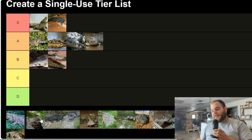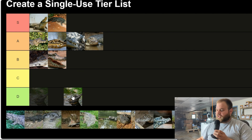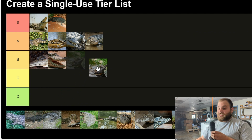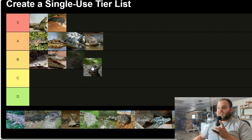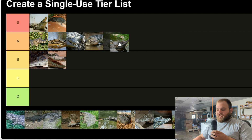Alright, Mecistops cataphractus. No, not Mecistops cataphractus. Tomistoma schlegelii. Sorry. The false gharial, or the Sunda gharial. I actually did a whole video about these guys and how they're actually probably a true gharial, at least genetically speaking. So, a few interesting factoids about these guys. They have the largest skull of any living species of crocodilian. They also have the largest eggs out of any crocodilian, strangely enough. So, a bunch of interesting facts about these guys. Going to put them in A tier.